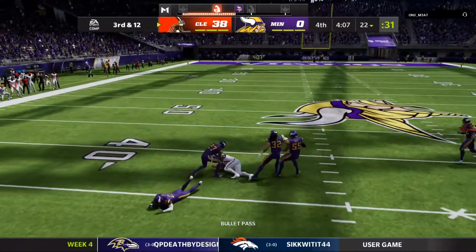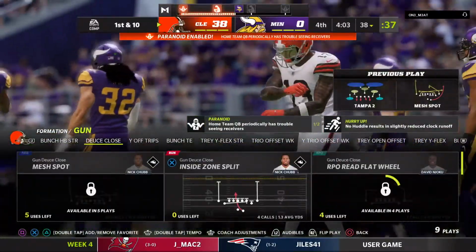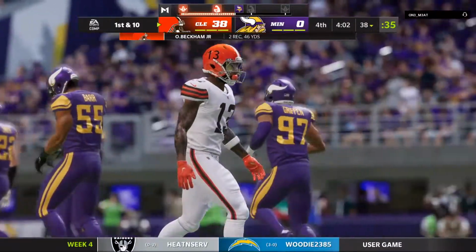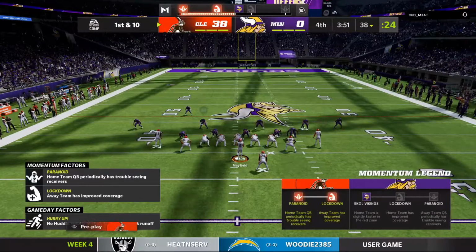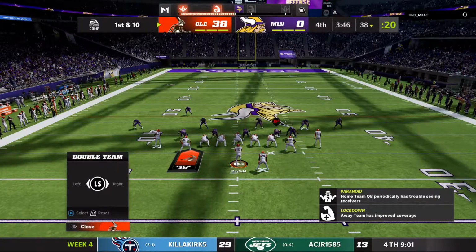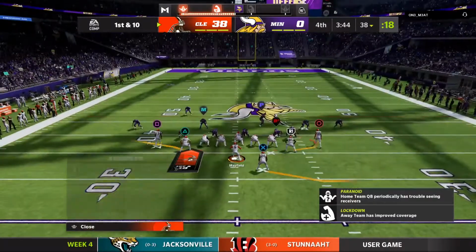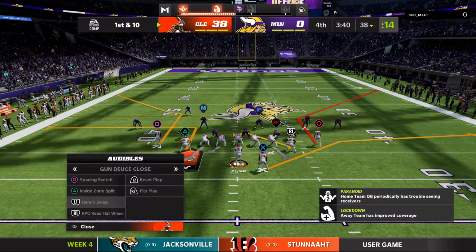Mayfield from the gun on 3rd down. Going right back to Beckham here, complete. A big play there as they get the conversion on 3rd and 13. He has now hit number 500. Charles, that is his 500th NFL career catch. Definitely worthy of applause, but I remember when 500 meant you were going to the Hall of Fame. Nowadays, in today's football, 500 puts you on the path, a significant number.